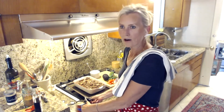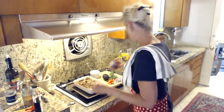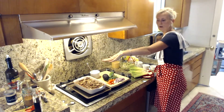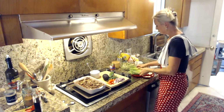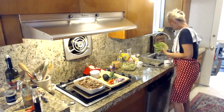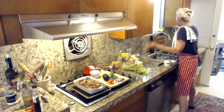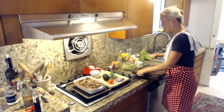I always keep black olives and green olives in my cupboard. They are a staple. If somebody doesn't like different things, you can do half of the casserole with whatever people like or don't like. If the kids don't like spicy stuff, you can... I'm just gonna clean up my area here. I'm gonna chop this romaine lettuce.